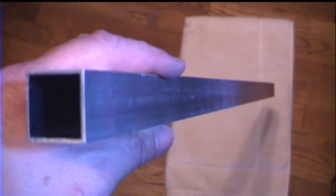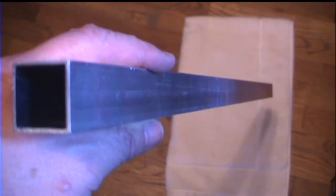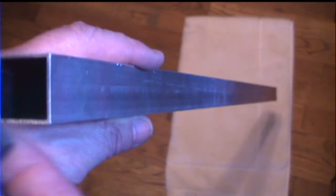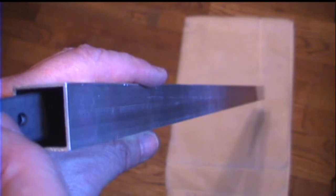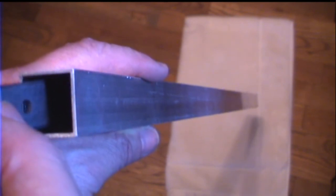Now, here's the same aluminum bar that we were just looking through, and I'm going to take a ceramic magnet. It's a very weak magnet, ceramic, and I'm going to drop it inside the tube, and you watch how quickly it falls down through and comes out the other end onto the towel which I've placed on the floor. Here it goes. Pretty quick.